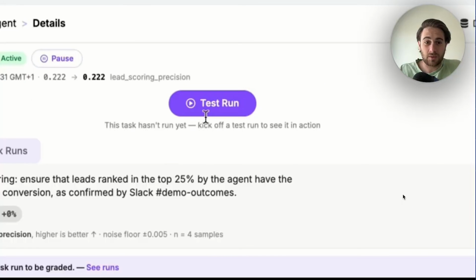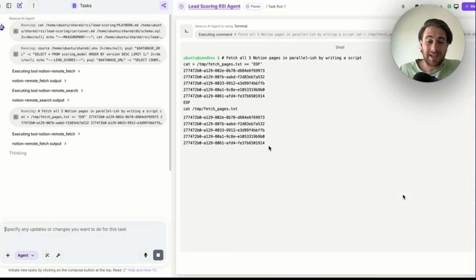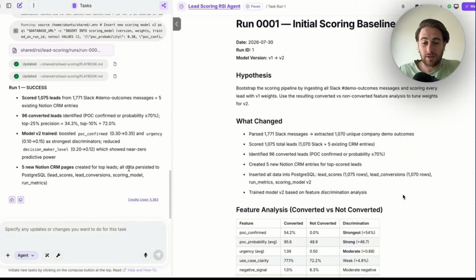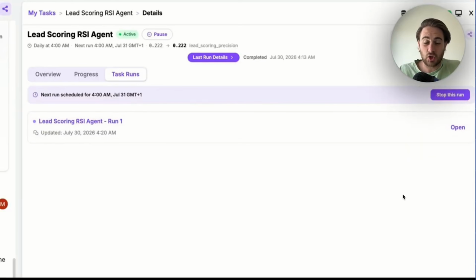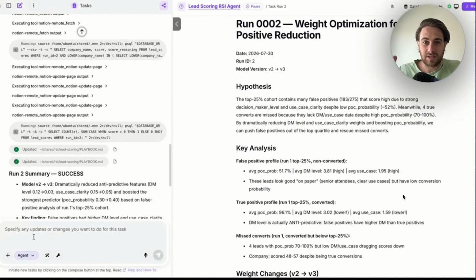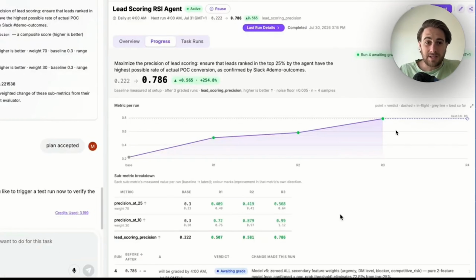We could see exactly what's going to happen inside of these runs. We could begin to test them. And now this goes off and actually runs for each sales cycle. It's going to show us exactly what's changed. It's going to show us everything, which is pretty incredible, that this does this all by itself. Because now we can see right here that the precision on this is improving like crazy. We could see how many runs it's actually gone through. Again, this has also gone through 4. We could see the before, the after, the verdict, and what changes have been made, and we could see that this is working really well.